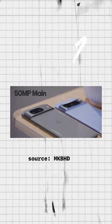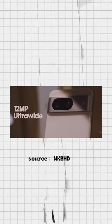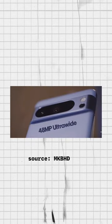The cameras are another point of difference. Both devices have a 10.5-megapixel dual-pixel selfie camera and a 50-megapixel main camera. But the Pixel 8 only offers a 12-megapixel ultra-wide, while the Pixel 8 Pro offers a 48-megapixel ultra-wide with another 48-megapixel telephoto lens.